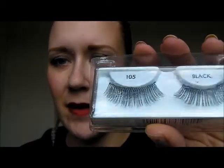Wendy also sent them to me. They are from the Salon Perfect range, and they are 105s. So yeah, really long, wispy, really thin lash band. So they're really easy and comfortable to wear. And, you know, I don't have dark hair or lots of lashes naturally. So if I just want a little bit more oomph, then I tend to go for that. If I'm going for a super dramatic look, that's when I'll go for the crazy Paris Hilton type lashes.